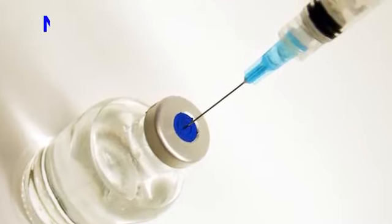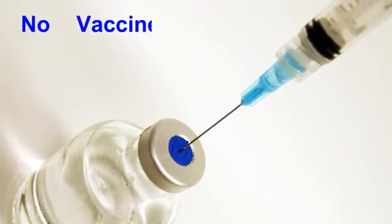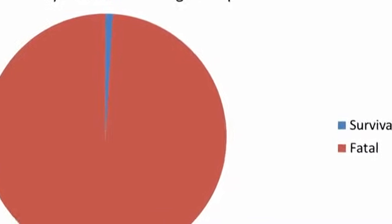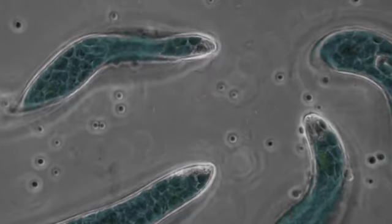There are no vaccines either for this disease, and the fatality rate is over 99%. So unless you're very lucky, you won't survive.